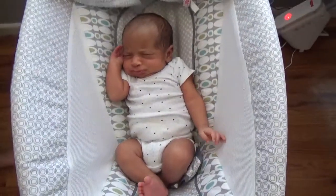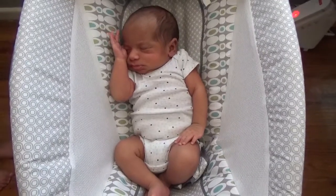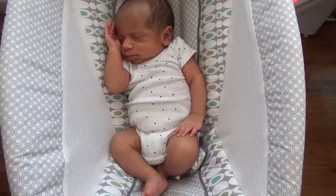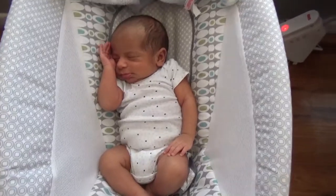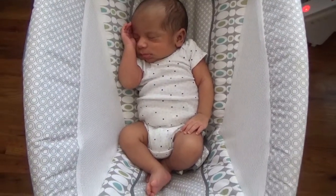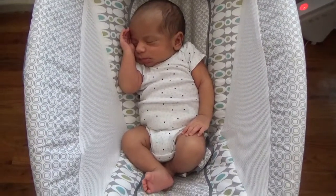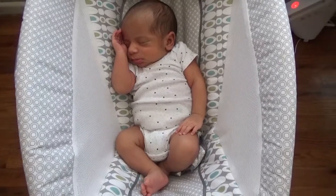So here's Knox. He is very, very big. Well, he's not super big, but he's way bigger than his sister. He looks more like a 1 month old to me than she does. He's very nice and strong, and he's filling out really well. He can hold his head up really well. He's had that from the beginning.